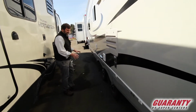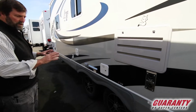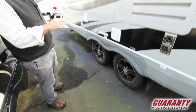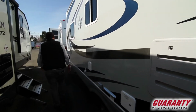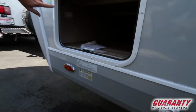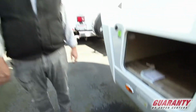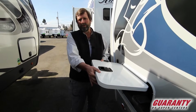One of the things that's really interesting about this trailer is that it's got nice looking components, beautiful wheels, beautiful exterior. These are the new color schemes with the gray and the blue and the black striping, and it's quite nice. And then right over here you've got a big pass-through area, and there's even a laundry basket so you can drop your dighties in right through the top. It's always nice to note on these how thick the compartment doors are.